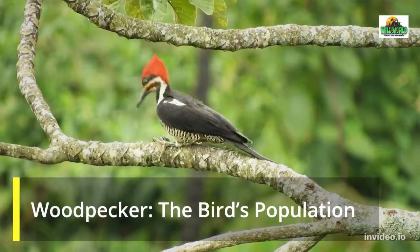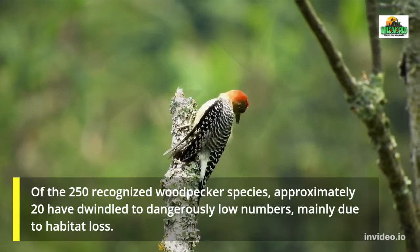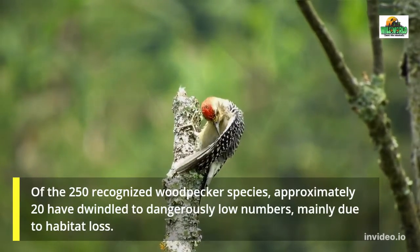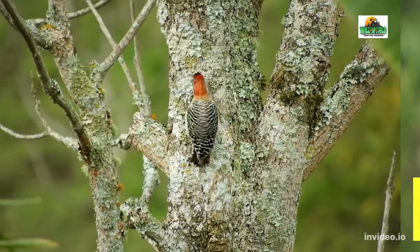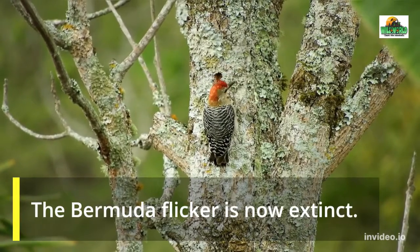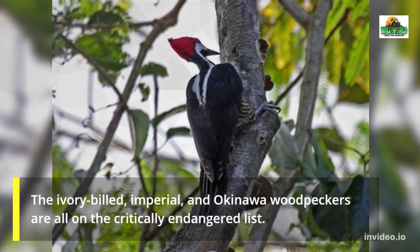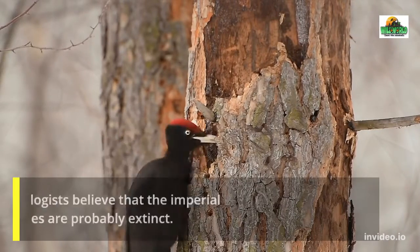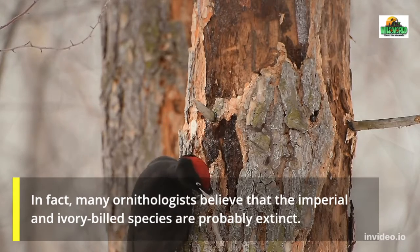Woodpecker, the bird's population. Of the 250 recognized woodpecker species, approximately 20 have dwindled to dangerously low numbers, mainly due to habitat loss. The Bermuda flicker is now extinct. The ivory-billed, imperial, and Okinawa woodpeckers are all on the critically endangered list. In fact, many ornithologists believe that the imperial and ivory-billed species are probably extinct.